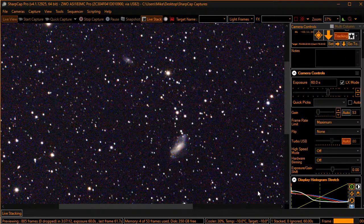Our guy. There'll be some dust lanes in there somewhere, so we're going to need to gather some subs to have those show up. The arm is bent 45 degrees by a close encounter with a smaller galaxy.